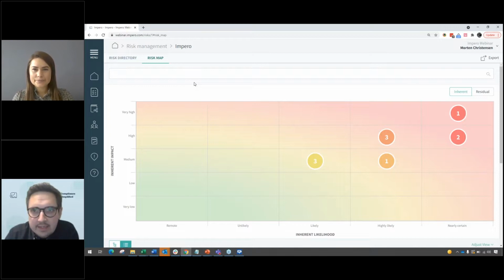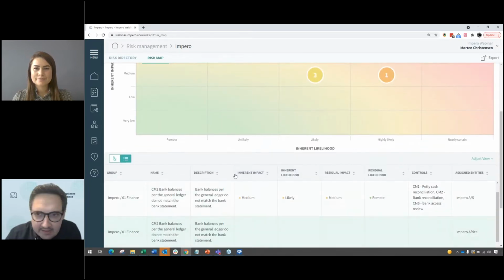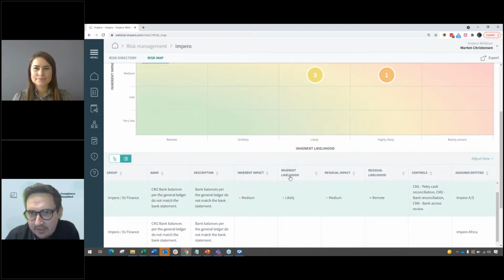Yes, and I think this is very key, and this is also what we see helps our customers quite a lot. Now I have a list. This is the list of the risks that I am responsible for. I need to make sure that these risks here are up to date.